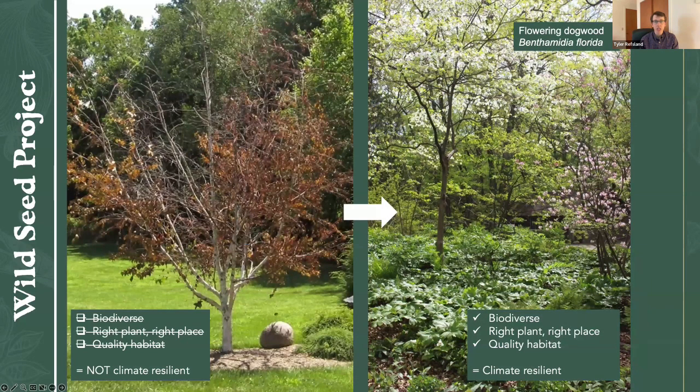And yeah, really, I like to just end with this contrast of what I think of as not a climate resilient planting and what is. On the left, we have a birch that has succumbed to bronze birch borer, an insect that bores into the tree and eventually cuts the tree off from being able to get water and nutrients. That birch was planted in a sunny, dry, exposed location, and it was stressed. And because it got stressed, it became susceptible to disease.